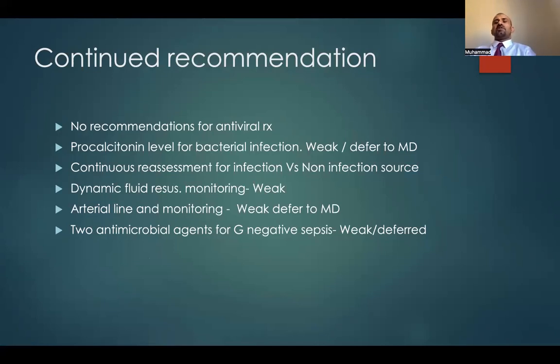There are no recommendations for common viral infections and initiating antivirals in the first hour. However, during COVID times like right now, it still falls into the strong recommendation. When I was actually reading the sepsis guidelines during the COVID pandemic, procalcitonin has been widely used. Some places a little too much.